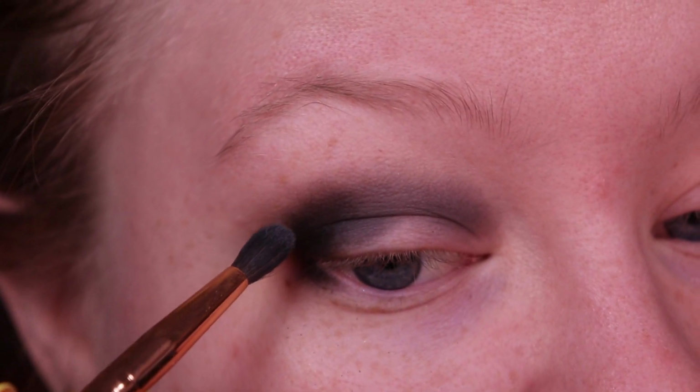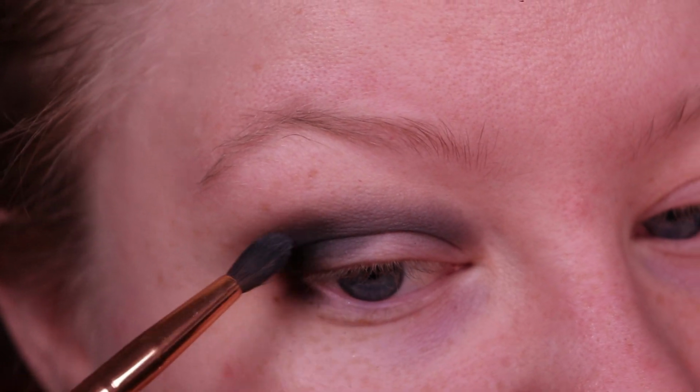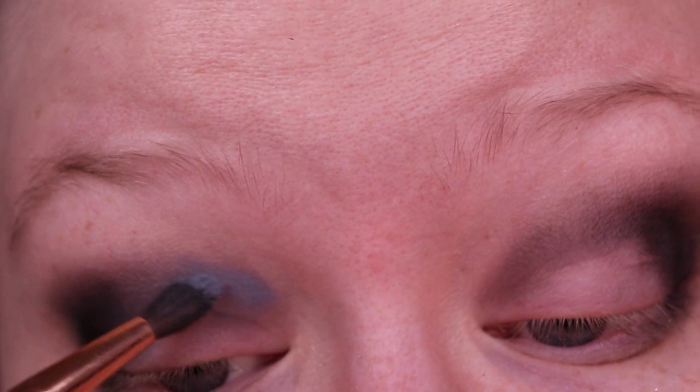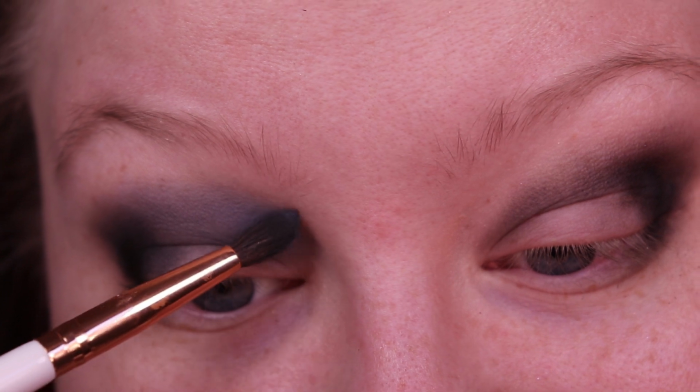I'm just taking a little bit of that Devinah shade here as well, just to get a smoother blend. So now I'm taking that lighter Tammy Tanuka shade, and I'm just going to add that for the inner parts here. You can see how pigmented that is. It's insane.